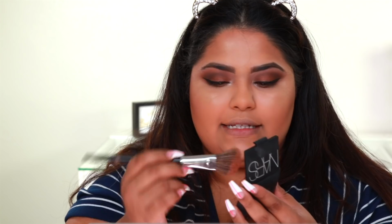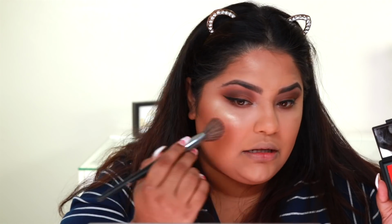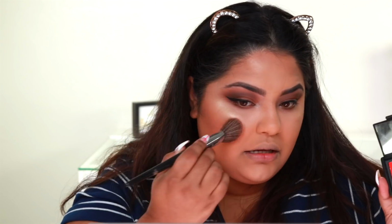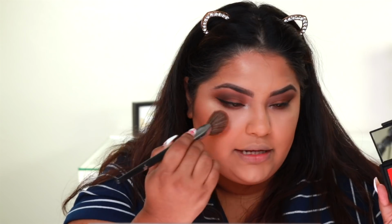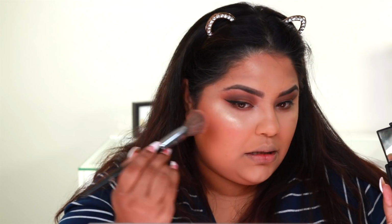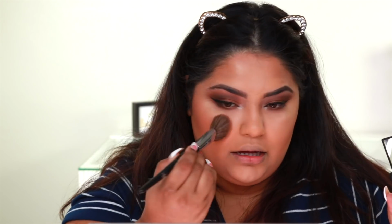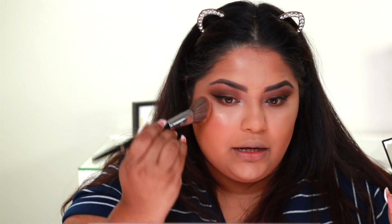Really feeling a very orangey, bricky blush, so I'm gonna go ahead and use this Exhibit A by NARS. This is really cute, just a little bit. You don't want too much because then it's gonna look insane. So you just want to go in with very little. You just want to dab this on. This Exhibit A color is so pretty on tan skin.